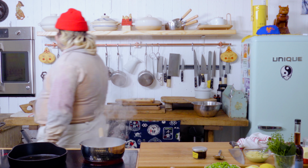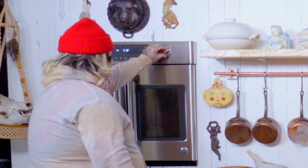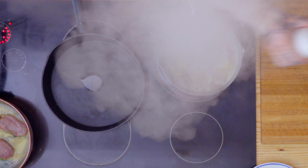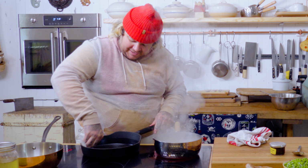But what I wanna do is you gotta get the oven hot, okay? So we're gonna turn the oven up to convection roast. We're gonna turn it to 450, okay? I'm gonna add just a little oil to our pan. We're just gonna rub the oil all over the cast iron pan.